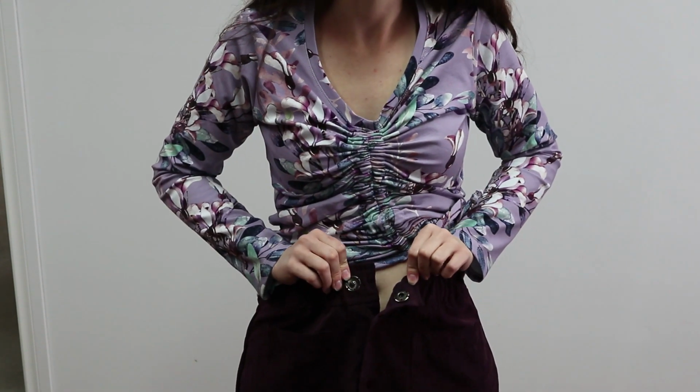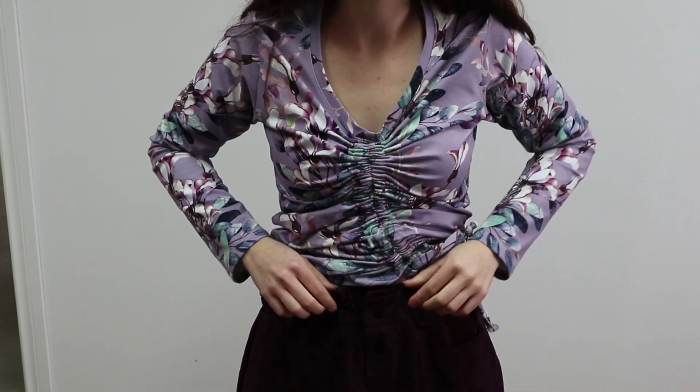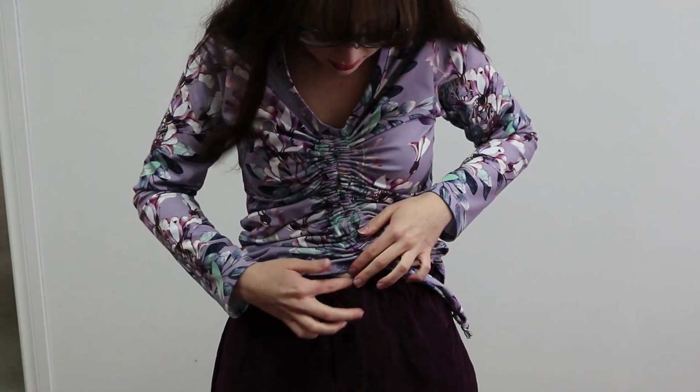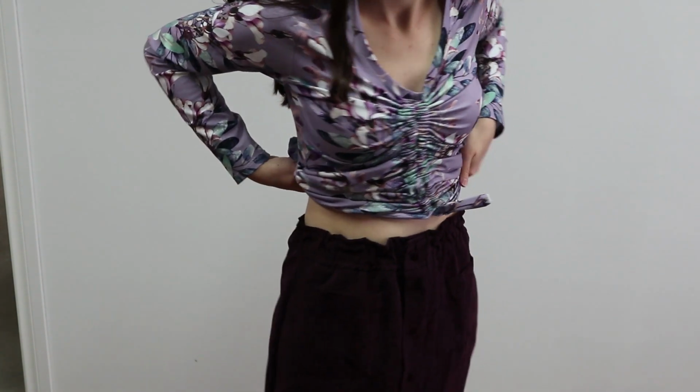Sorry, I don't know if you can see. I used a really big snap to hold that top piece in place, and since the elastic is pulling there, I needed something strong. So even if I was able to keep that button placement, I don't think it would have been strong enough to hold that waistband.